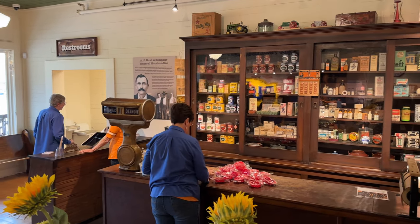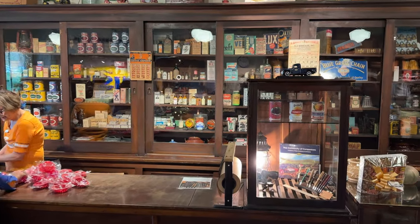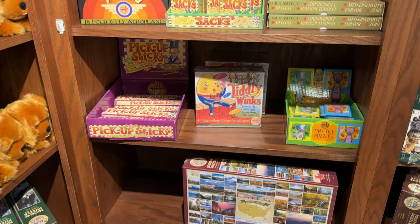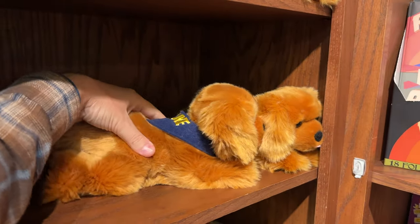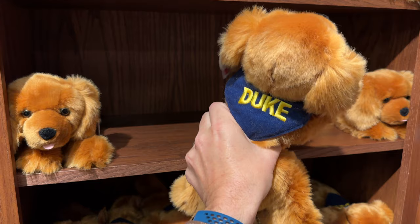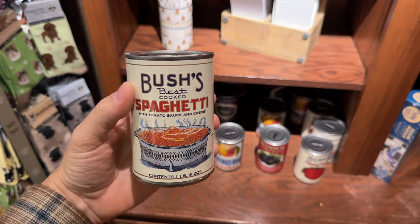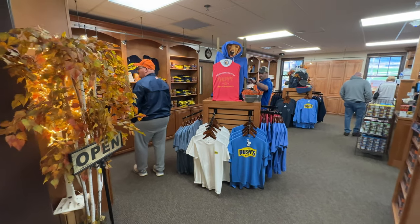You could be transported back in time at this store with an old school counter that has a bunch of retro items, including some 5-cent certified aspirin. Along with puzzles, they've got some neat little classic games and toys for kids. And for $16.99, you can get this stuffed Duke the dog. He's got a little bandana that says Duke on him. For $2.99, you can get yourself this little coin bank with some old school Bush's products. Again, they started canning all sorts of things, not just beans, along with a number of home goods and stuffed animals, puzzles and toys for games.